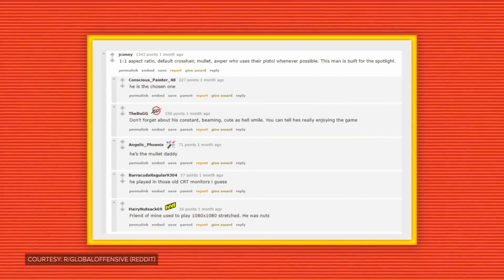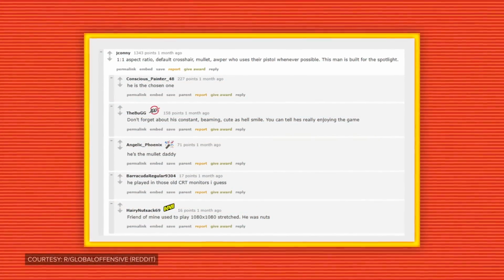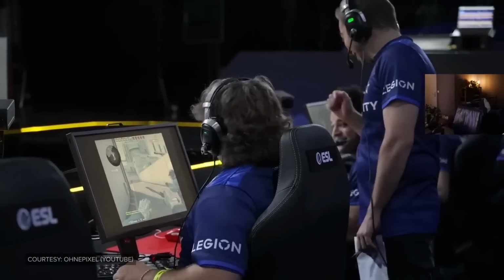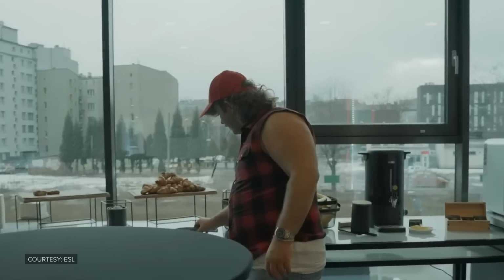At IEM Katowice, fans caught a glimpse of his in-game resolution, and it's pretty cursed. Halzerg uses zero scaling in his NVIDIA display settings, so it's not a 1-to-1 ratio on CSGO. But are we really surprised this dude has a weird setup?